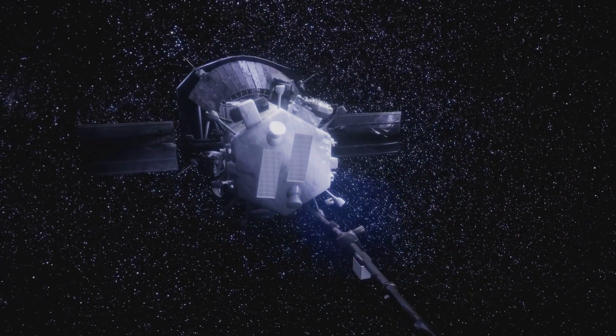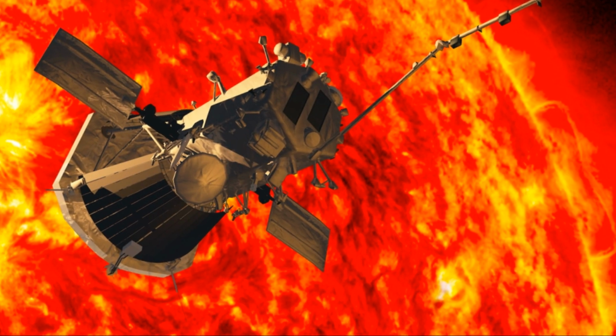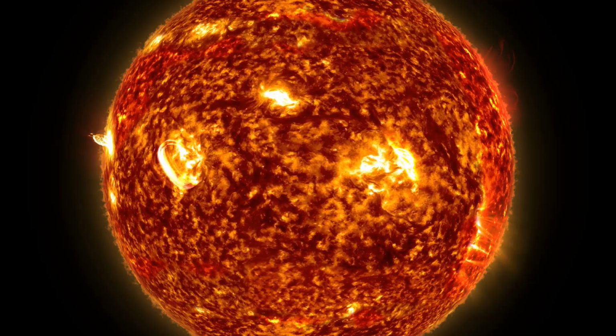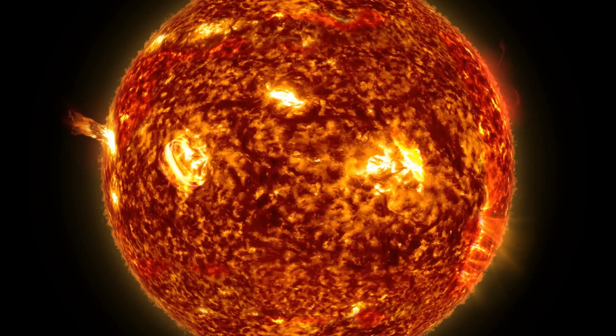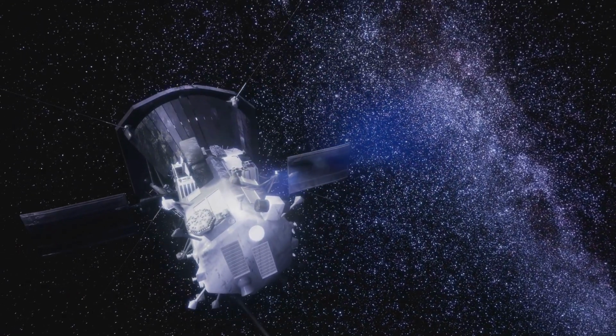The Parker Solar Probe is on a mission of discovery. It has several important objectives. One of its main goals is to study the solar wind. The solar wind is a stream of charged particles that constantly flows from the Sun. These particles travel at incredibly high speeds.